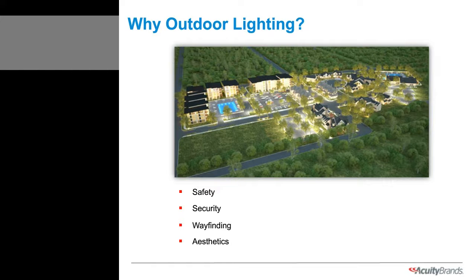For potential new residents, exterior lighting leaves first impression about your property, and so it is important to make sure it is a lasting one. What is the point in spending thousands of dollars in landscaping but not being able to show that in the evenings? Outdoor lighting can be used to highlight some of the unique features of your property, such as landscaping or fountains. Now let's dig a little bit deeper into safety and security.